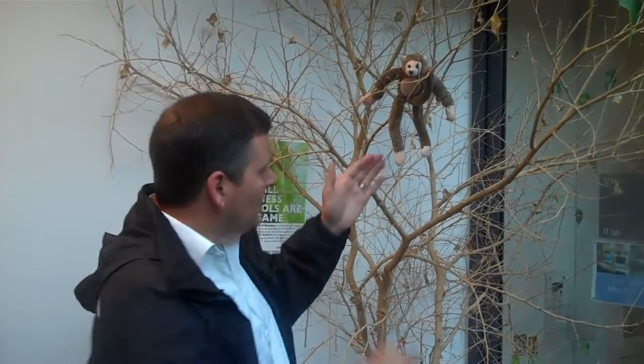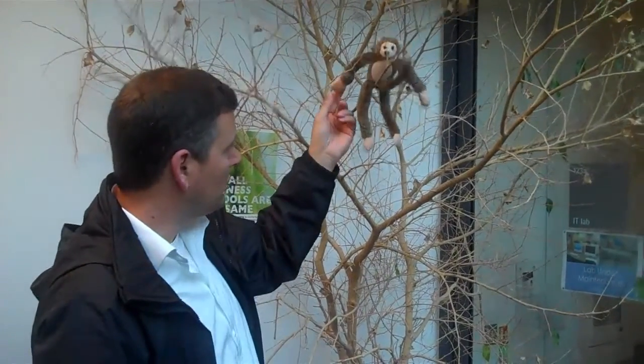This is the rare Malaysian monkey. This is only one of its kind in the world. As you can see, it's got lovely long legs, which helps it swing and bounce from tree to tree. Good strong arms.